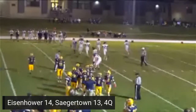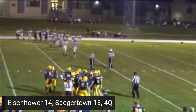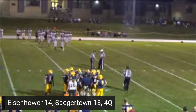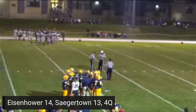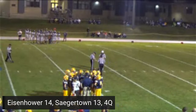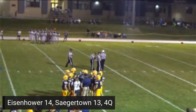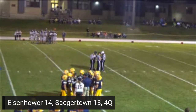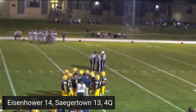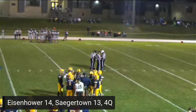And again, confusion on the Saegertown sideline, and they have to burn a timeout just 7 seconds into the fourth quarter. Yeah, it was a little bit of confusion there, but maybe they were thinking they were at a point in this game where they had to go for it. I don't know, but you certainly don't want to be taking that chance, potentially giving up great field position to Eisenhower.